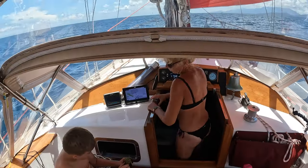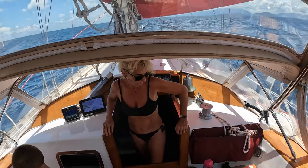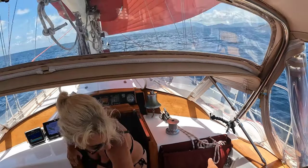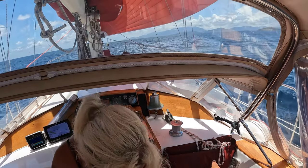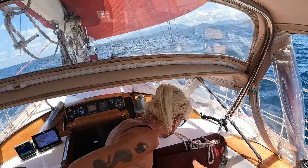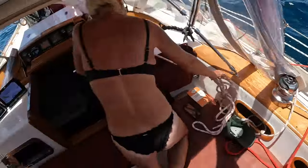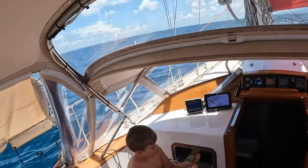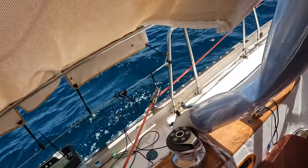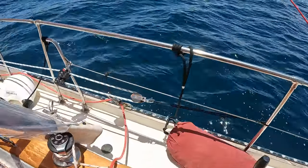All right, so we've got to do pole wrangling. Yeah. The pole downhaul is slackened off. Now you can slack the topping lift, the uphaul of the pole, slacken that off, and I'll get it set up on the pole. And slacken that one off. And put that in the drawers.